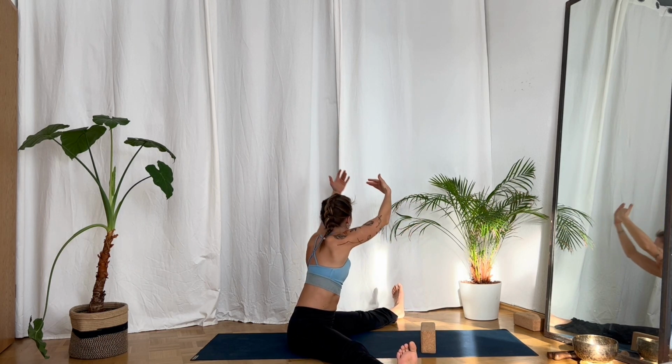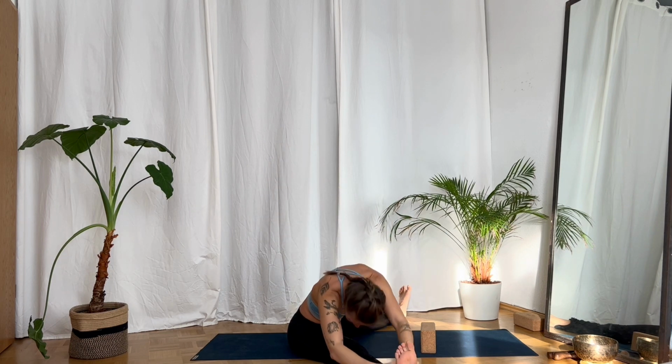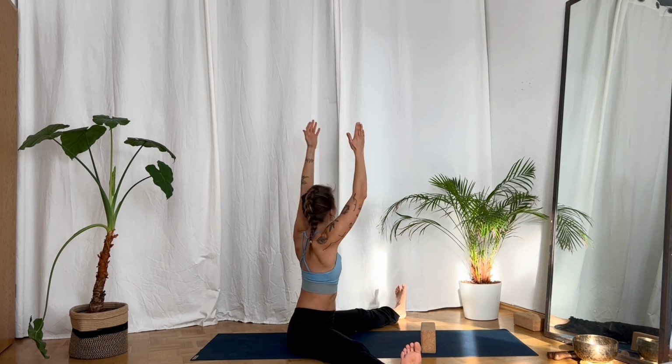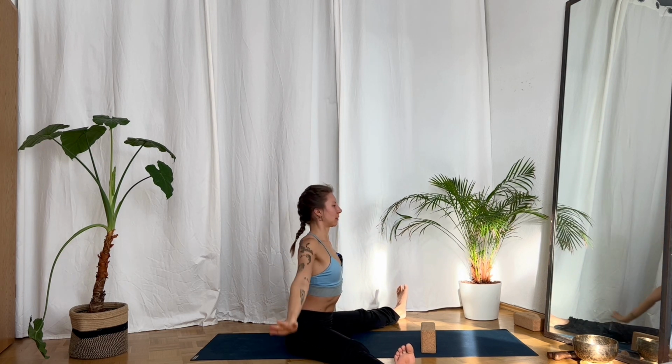Exhale, rotate towards the left. Maybe come to touch. Inhale up. Rotate right again. Touch. Inhale up. Rotate left. Exhale, touch. And inhale, come up. Make yourself long. Release your arms to your sides.